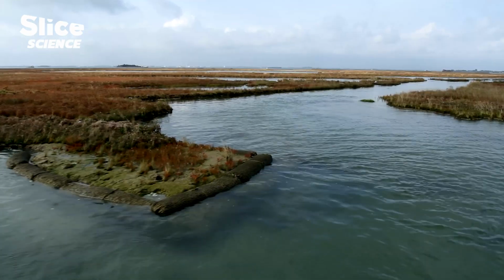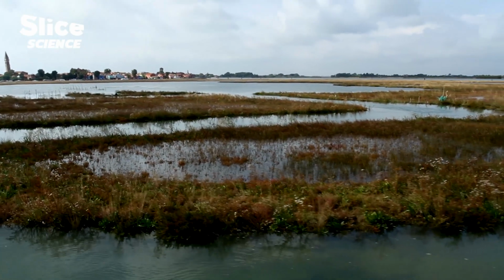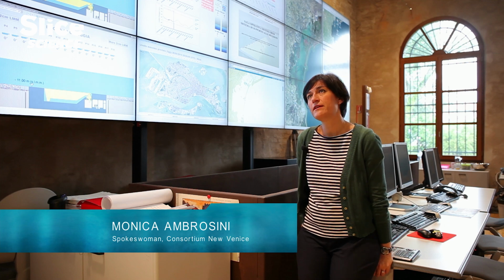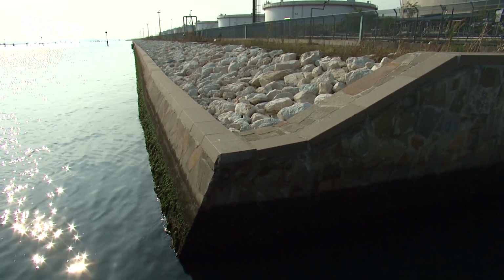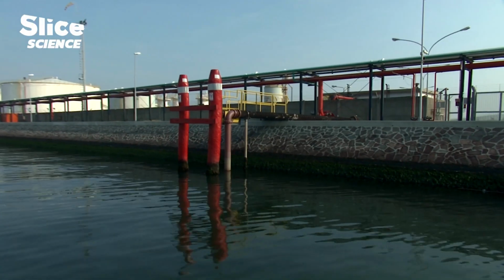If MOSE is to be successful, it needs to be complemented by projects that will restore the lagoon's natural structure and build up its natural defenses. The part of the project that concerns the lagoon is one of the most urgent aspects of the work, because it is necessary for environmental restoration of the deteriorated areas of the lagoon, but also the shore. The moment in which the floodgates prevent the tidewaters from entering the lagoon from the sea, the water will spread back along the shore, and so we had to reinforce the shore for this reason.